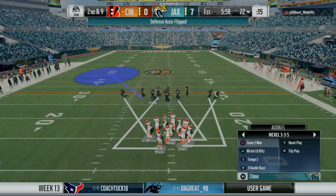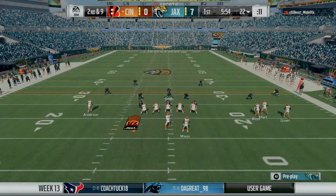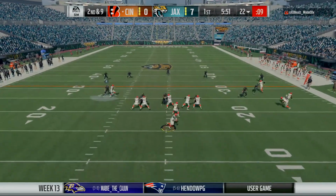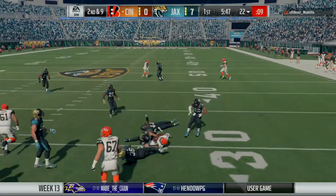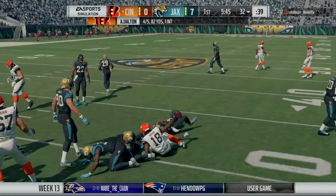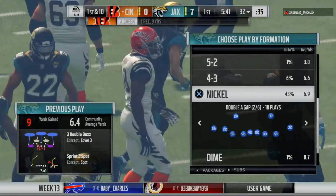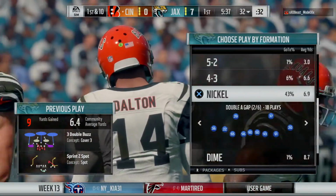Second down following the run. Dalton here from the gun. This one grabbed by A.J. Green. And he's able to get out to the 32, brought down there. The connection since 2011, Dalton to Green for a Bengal first down.